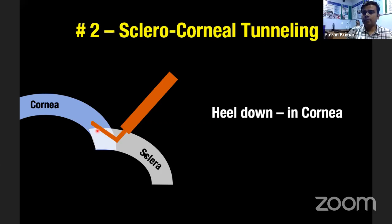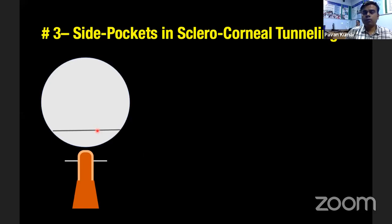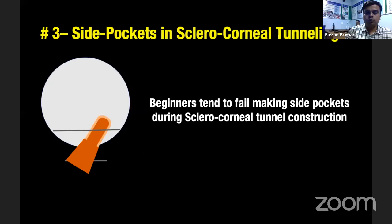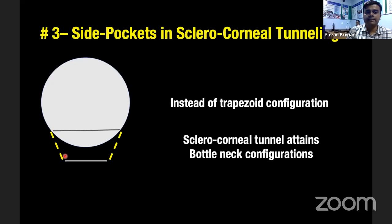Then the third most common mistake that beginners make is they don't consider the side pockets in a sclerocorneal tunnel. I'll tell you what the side pocket is. Usually they dissect the scleral part and they enter the cornea and dissect the cornea part also. What they forget is to dissect the sclerocorneal junction at the ends. So this is where the pocket is formed.